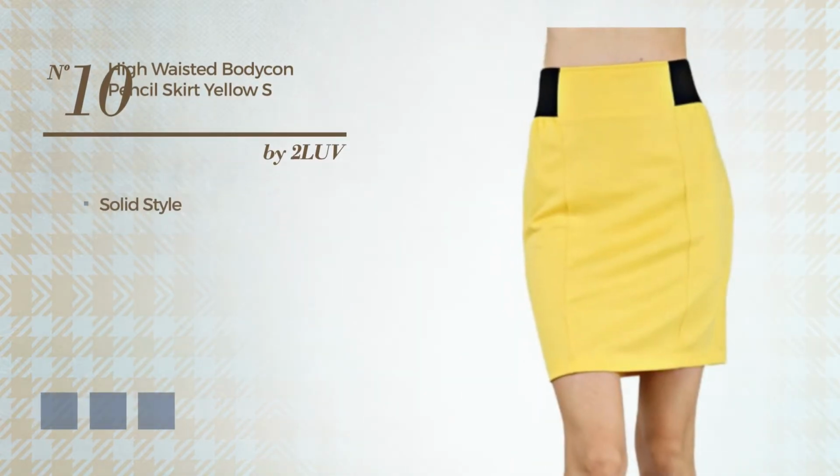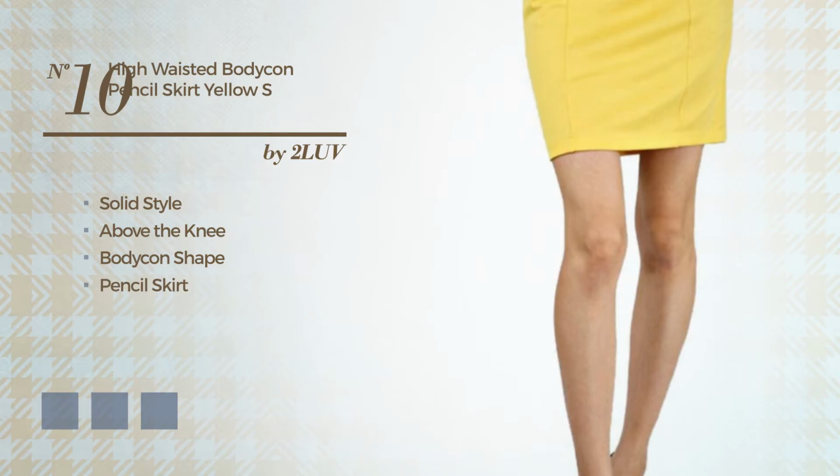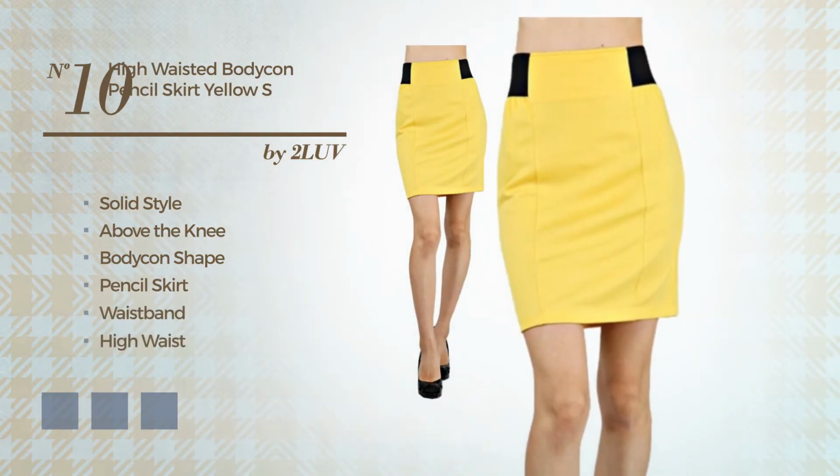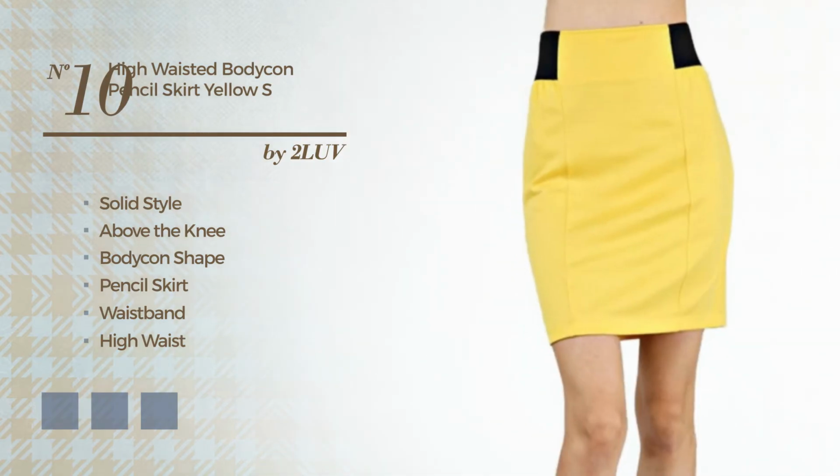Number 10, a combination of solid and sassy in this above the knee bodycon pencil skirt. Including a waistband, high waist and elastic waistband, produced with stretch fabric, completed with band. Available in 40 color variations, such as beige, hot pink and grey jade.